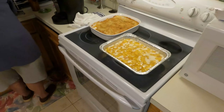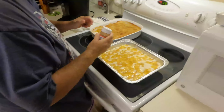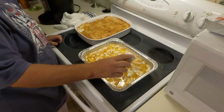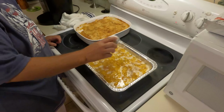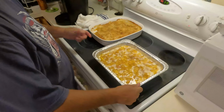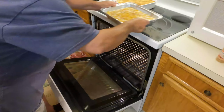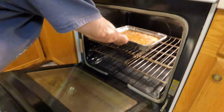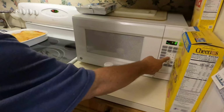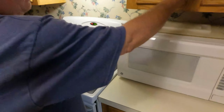There's that. A little bit of cinnamon action going there. There it goes. Set the timer over here for 45 minutes. And we're good to go.